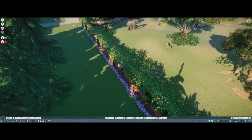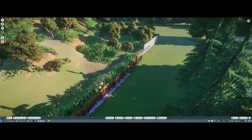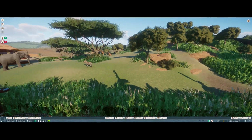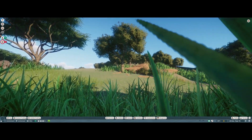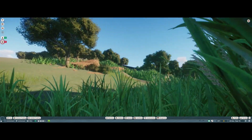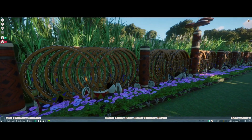So when the path comes out, swings around, and then starts touching the true habitat barrier, I'll put a little hole in it with the one-way glass, and that'll be kind of like a little peek hole that you can peek through the glass, through the grass, and you get this kind of like, you know, Savannah hide looking view from the ground. So at least that's the thought anyway.